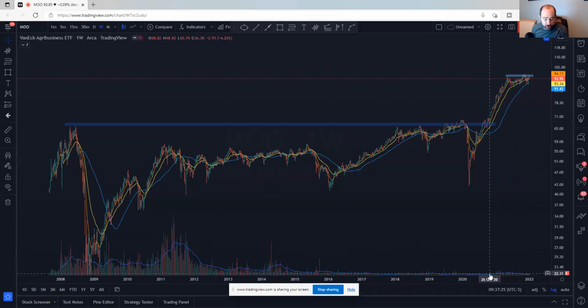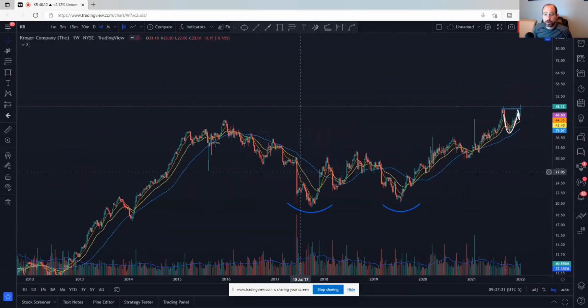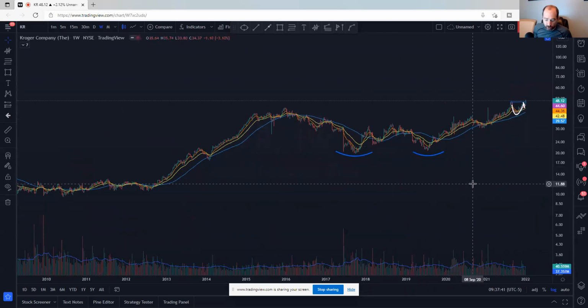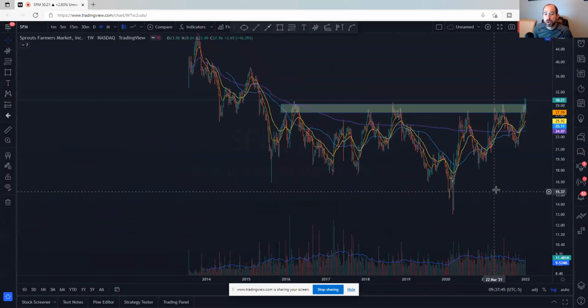Okay. Now let's go ahead and get into the actual names. First one, Kroger. You know, it has this double bottom look to it on the daily, and on the weekly, there's a cup and handle continuation. It's breaking out. It's at all-time highs. That's Kroger, KR.